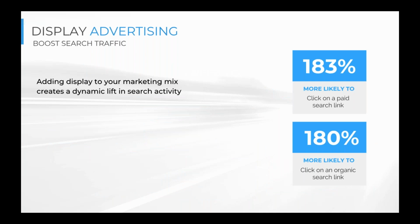A big factor many people don't know about is that adding display to your marketing mix actually creates a dynamic lift in search activity. A ComScore study showed that automotive consumers were 183% more likely to click on a paid search link and 180% more likely to click on an organic search link after being exposed to display ads. However, it is important to note that this won't be an instant lift. You have to give the campaign time to influence search to get these increased benefits. You may even end up needing to add budget to your search campaign after launching display because of the increased activity.